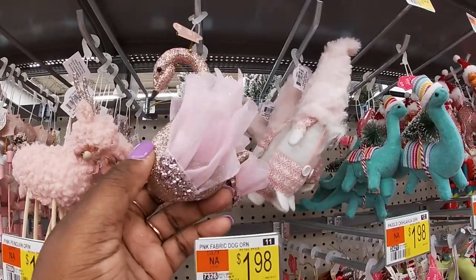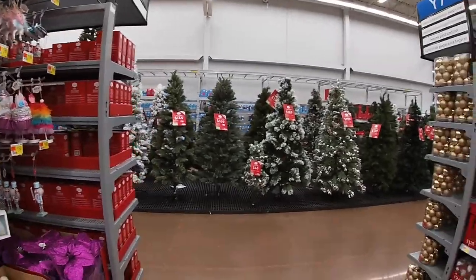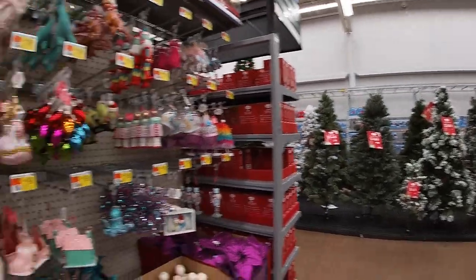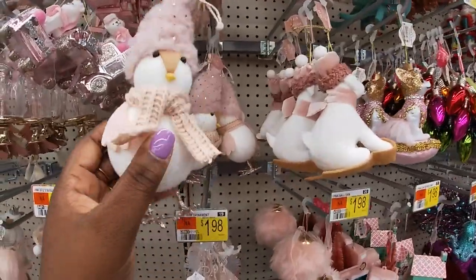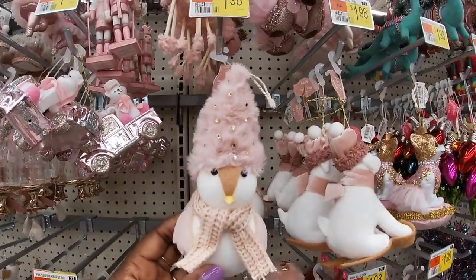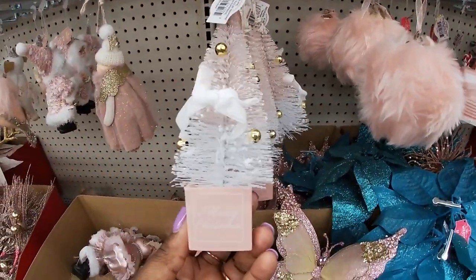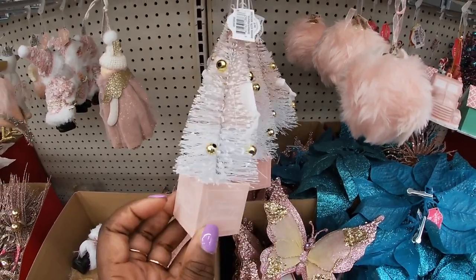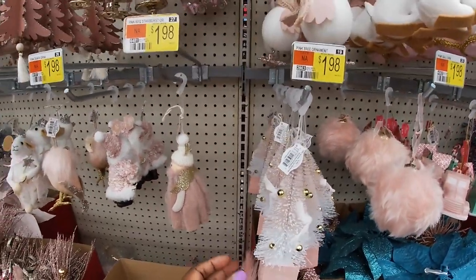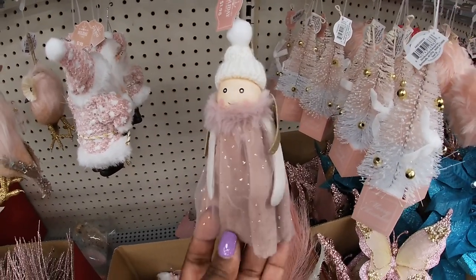I'm happy I walked back here because I wasn't even gonna come back here. And you know what made me come over here? Because I saw those trees and I was like, wait a minute, because I came in here to get some food to cook. But anyway, that's neither here nor there. This is so pretty. I like this. I like the pinks. So we're gonna do all the ornaments at the top and then we're gonna come back and look at the bottom.